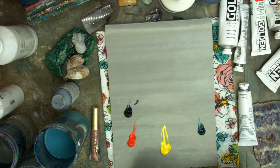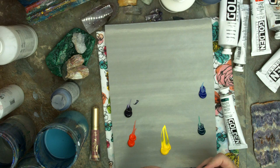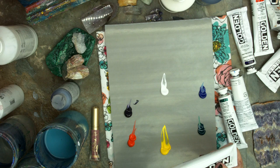I'm going to get my titanium white out now. My real white. I do think upgrading white is worthwhile for your heavy body painting, because you really need a nice pigment load in your white to get the performance that you want. And I don't think I need glazing medium. We'll see how it goes.